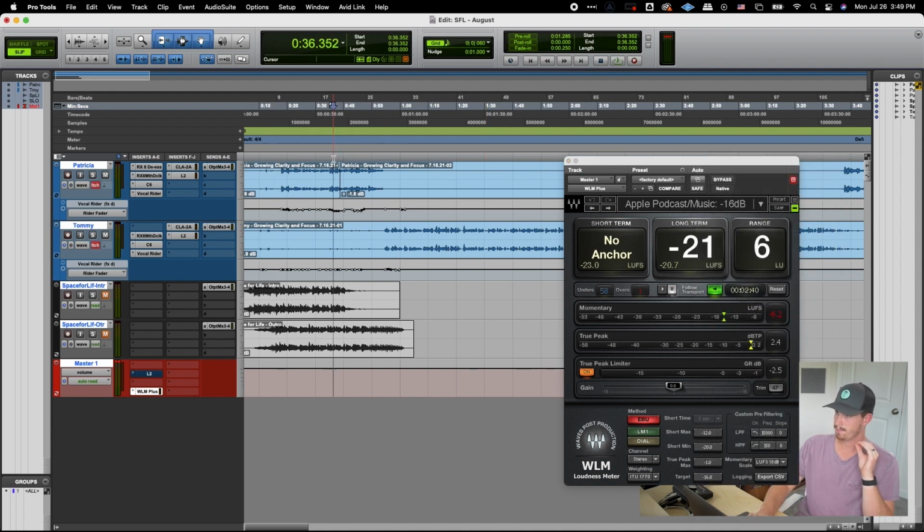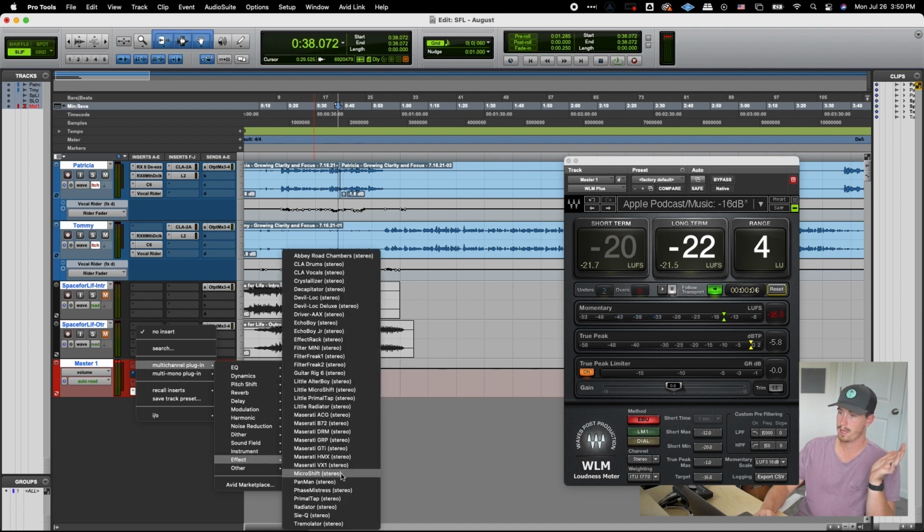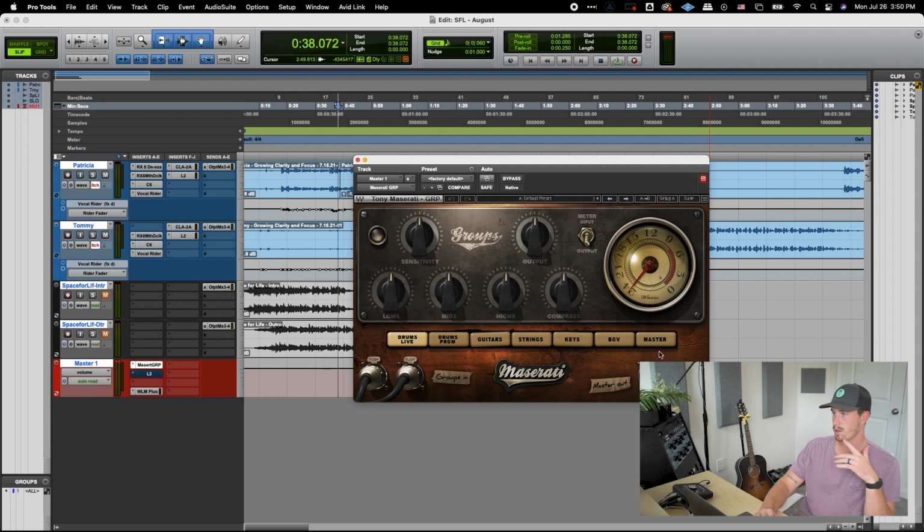If I open it up, you can see where it's coming up really big. I'm going to reset this so it's not showing old data. All right, so I can see that I'm a little bit below where I'm trying to hit. So the first thing I'm going to do, I also like the Maserati GRP plugin. If you have iZotope Elements, that's great for mastering, but something like that. So I'm going to open up the GRP, started on the master one.